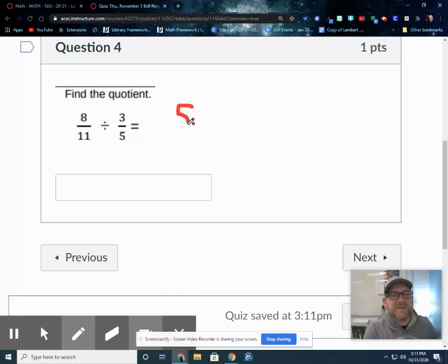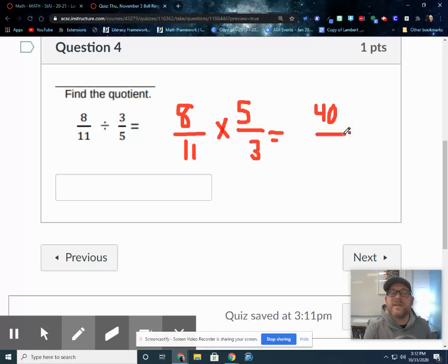All right. We are going to keep, change, flip. We're going to keep our first number the same, 8/11ths. Change division to multiplication sign, and flip our second set of digits here. 3/5 becomes 5/3. And now we just multiply straight across. 8 times 5 is 40. And 3 times 11 is 33. 40/33rds.